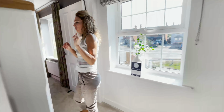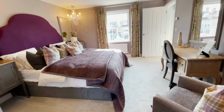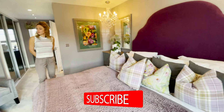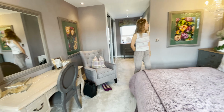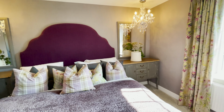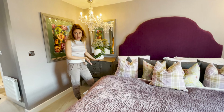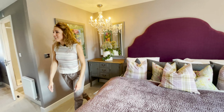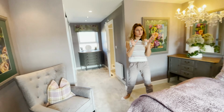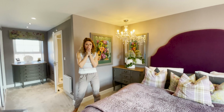Okay, and then we have, ta-da, the principal bedroom. Look how it looks. It's very nice, yeah? I love the color, purple. We have two chandeliers, one here, one there. Very nice. Instead of the bed cabinets, they are actually two huge bed cabinets. I feel like it's not too much natural light here. It's because of the color, because it's a dark color here.